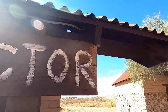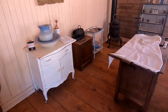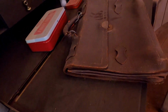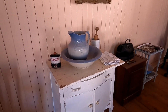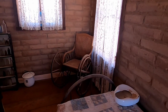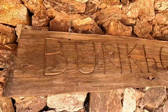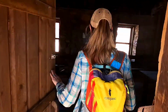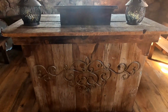The doctor's office was originally located strategically next to the original mine shaft. Today, it's located next to the brothel. Arriving at the bunkhouse, there are no longer bunk beds in here. However, during the time that the miners were here, they shared bunks on a rotating shift basis, lice and dirt included.